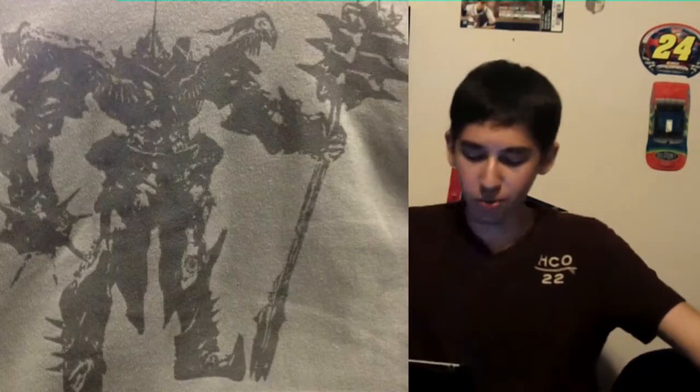So first thing I want to talk about is we might have a look at Grimlock's robot mode. And this is not confirmed by any means. This is just a he said, she said type thing. Apparently this Facebook page posted a picture of apparently what is a crew member's hoodie, and it has Grimlock on the back. I'm not exactly sure what I think of it. It's kind of hard to tell what I think of it, judging by that photo.